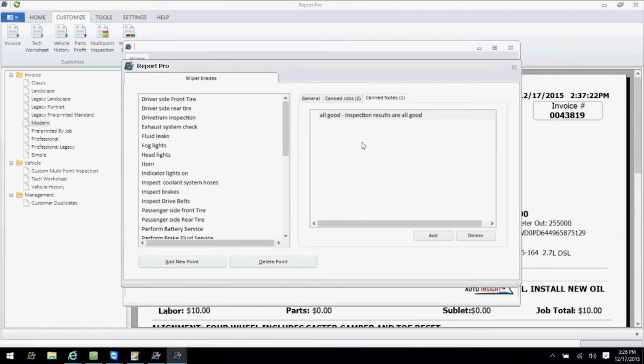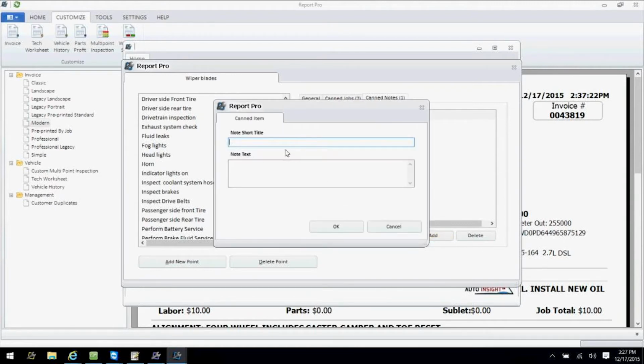Here's a canned note here that says the wipers are good, but I want to add as many canned notes for each inspection point. The goal here is we list all the common symptoms or things that could be wrong with each inspection point. So when our technicians are doing the inspection, they don't have to type their findings in manually. So right now I have a canned note that says the wipers are good. But if I want to add one here, and my title might be wipers torn. And then down in the note text is where I'll put my more explicit description of what's going on.